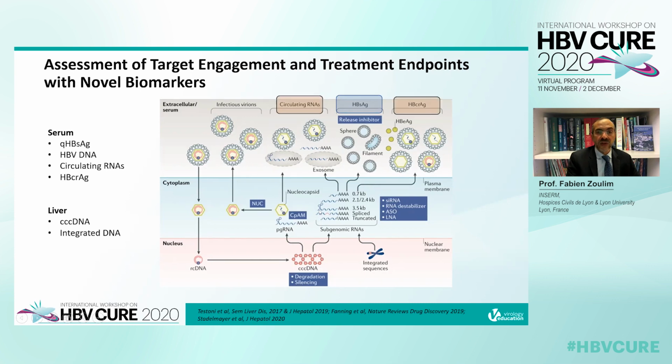So there are other novel biomarkers that are being evaluated, which are circulating viral RNA, mainly pregenomic RNA, and HBcrAg, hepatitis B core-related antigen, which are thought to be currently more relevant for the evaluation of the transcriptional activity of the cccDNA pool in the liver. These biomarkers are important not only to assess target engagement of the new drugs in the clinic, but also to predict the endpoint of HBs loss. So this will be very important for the evaluation of the combination trials.